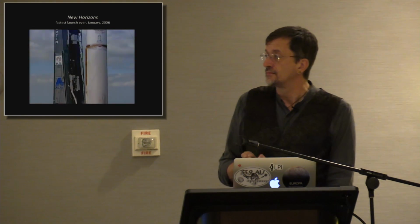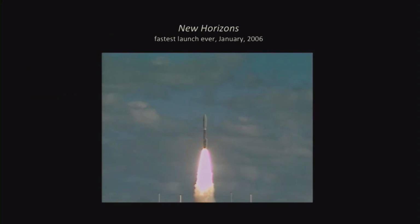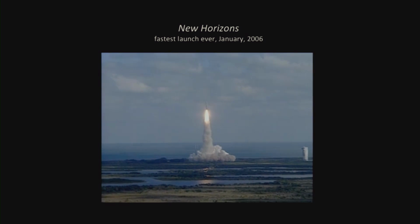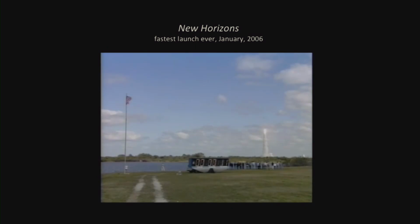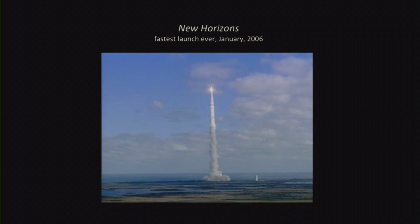And liftoff of NASA's New Horizons spacecraft on a decade-long voyage to visit the planet Pluto and then beyond. Hard to believe this was 2006. But it took 9.5 years to get there. 15 seconds. Everything continues to look good.